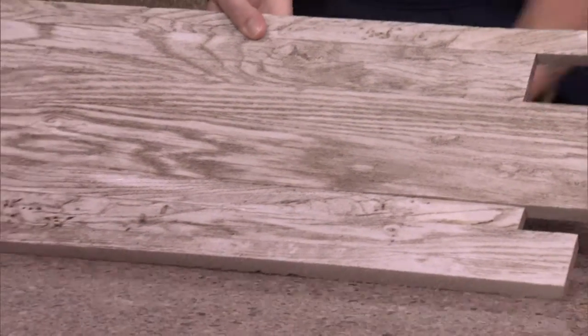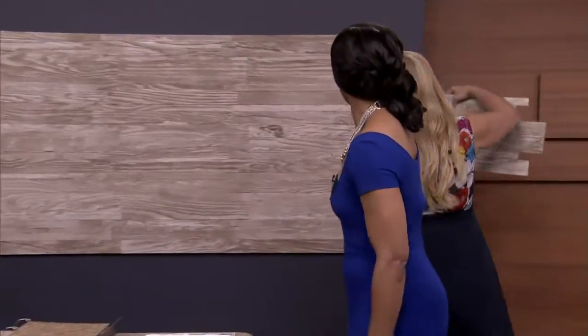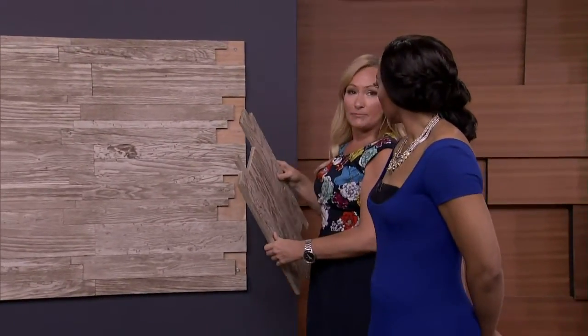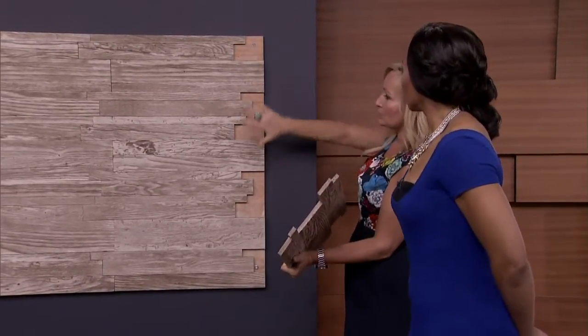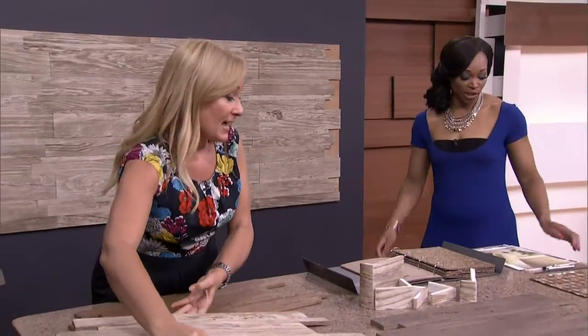I love that. And the great thing about this, you can see that they actually click together. We've left this end raw for you, so that these just click in, which makes it really simple for putting it up. You can run it horizontally or vertically, but if you run it this way, you actually get corner pieces. So it's really simple to put up. Very good for installation. Yes.